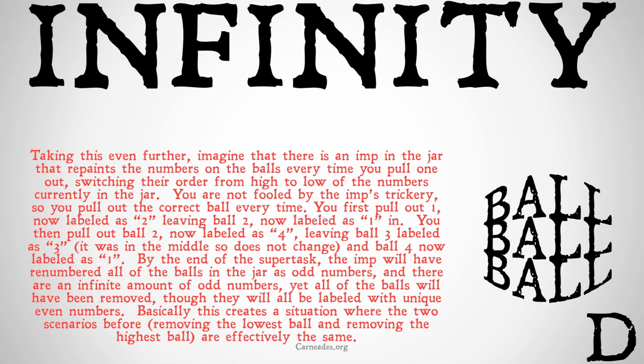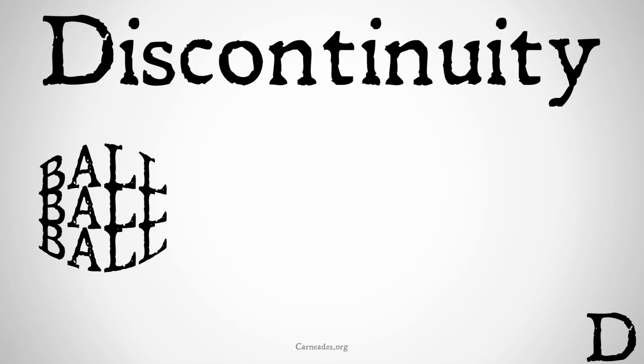Basically, this creates a situation where the 2 scenarios before, removing the lowest ball and removing the highest ball, are effectively the same. And so, once again, it seems like there should be an infinite number of balls in the jar at the end of this, because there would be an infinite number of balls if we removed the highest numbered ball, and this essentially shows that those 2 situations are identical for all intents and purposes.